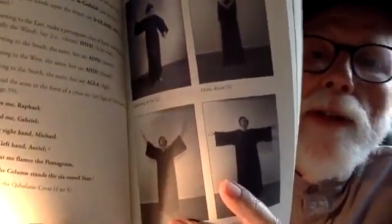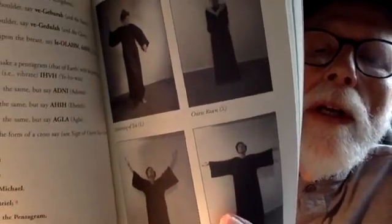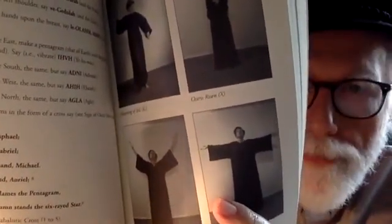In the material world, in the material plane of consciousness, symbols are symbols, and living things are living things. But on the magical plane, living things are symbols, and symbols are living things.